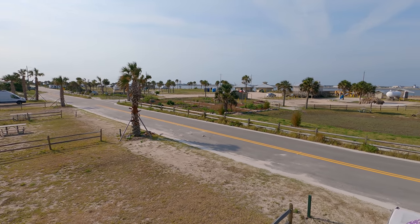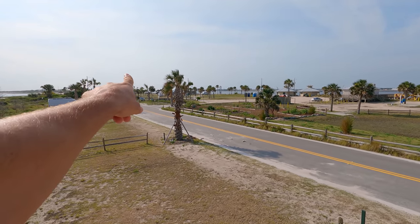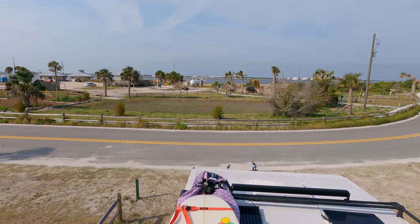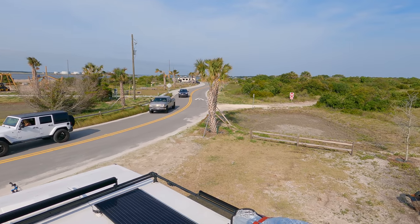And then over here is the St. John's River. And that's the big inlet that goes straight out that way into the ocean. Big, huge ships come through here and all sorts of shrimp boats and everything. And then that's the entrance coming in from that direction.